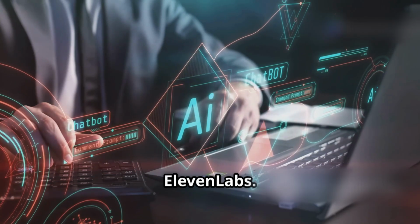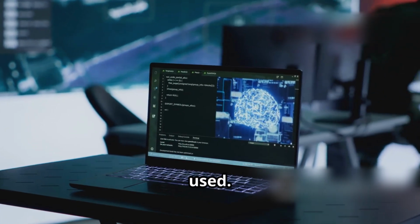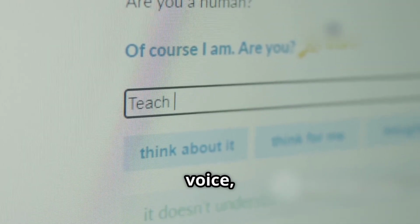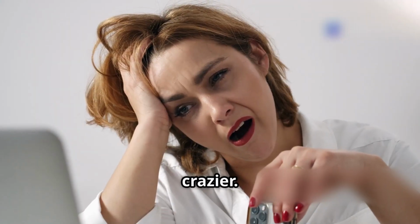First up, we've got ElevenLabs. This tool is one of the most realistic AI voice generators I've ever used. Just paste in your script, choose a voice, and boom, you've got a professional quality voiceover. But it gets even crazier.